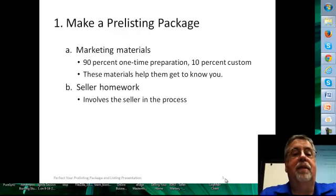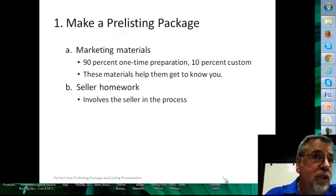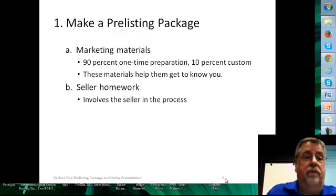The other argument that I was able to make is, look at all the work I've already done. I think I got some listings just because people felt bad that I had printed out all this stuff with their name and address and everything on it. I'm ready to go. Right? You understand? Ready to go.